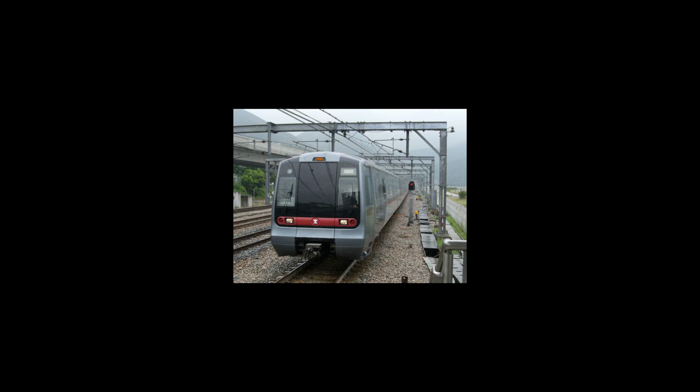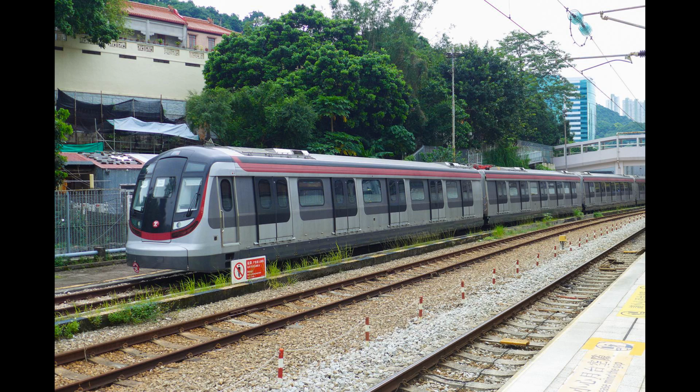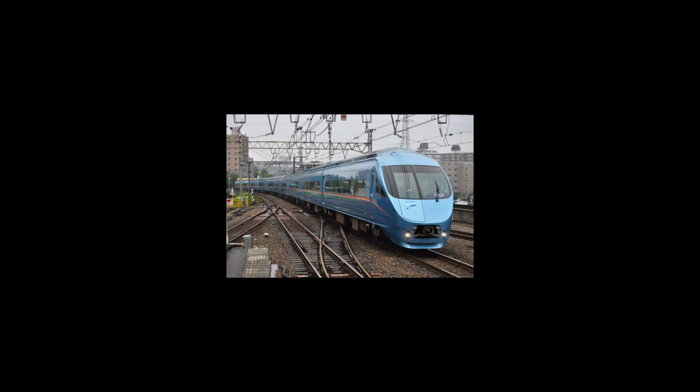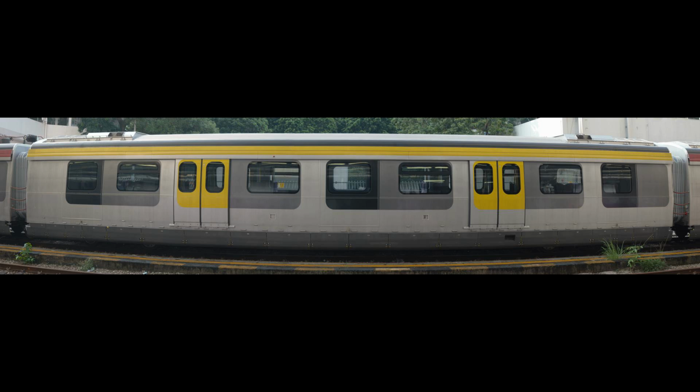On service currently, maximum acceleration is 1 meter per square second, 3.3 feet per square second, 3.6 kilometers per hour per second, or 2.237 miles per hour per second. Maximum service deceleration rate is 1.35 meters per square second, 4.4 feet per square second, 4.86 kilometers per hour per second, or 3.02 miles per hour per second.